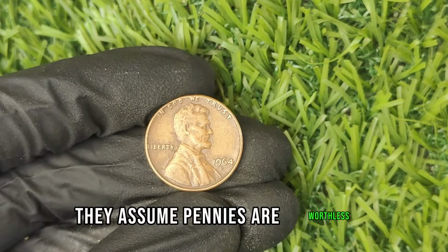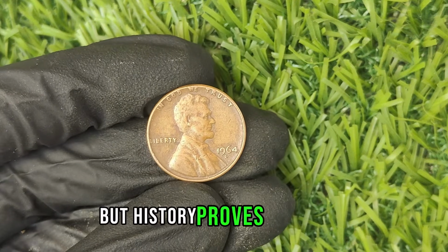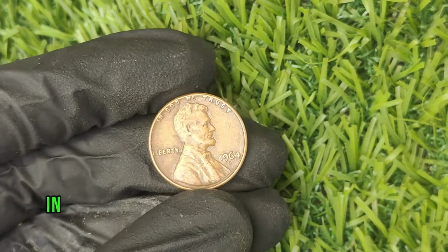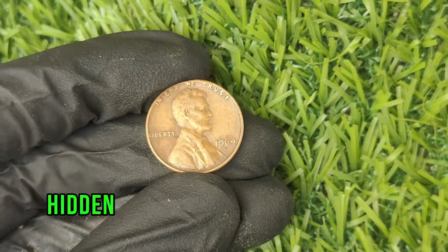They assume pennies are worthless, that value only exists in gold and diamonds. But history proves otherwise. Some of the most valuable treasures in the world were overlooked by ordinary people. And this is where opportunity lives, hidden in plain sight.